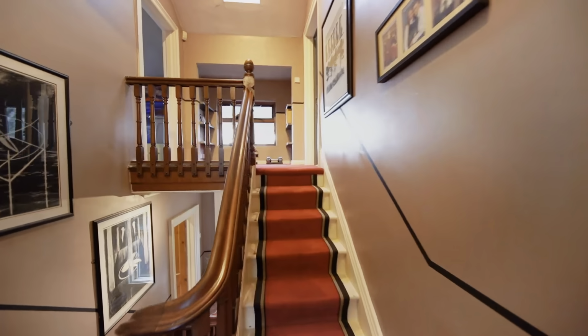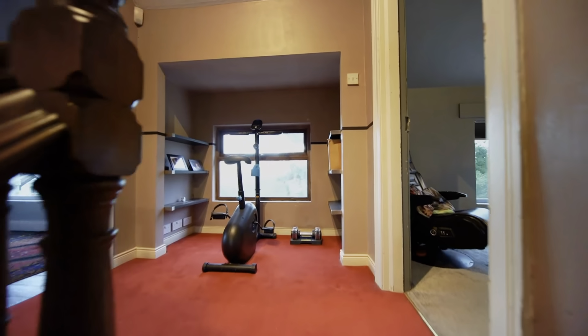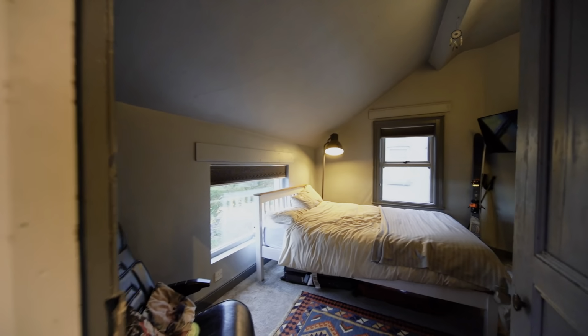Continuing up to the second floor of the property are two further well-proportioned bedrooms and access to the spacious roof space area, providing ample space for storage.